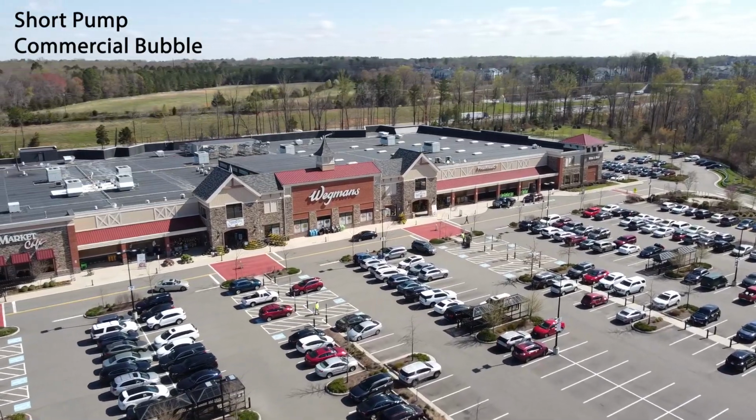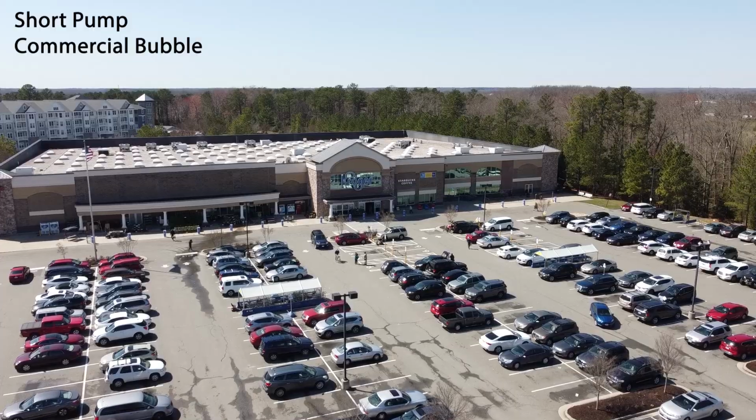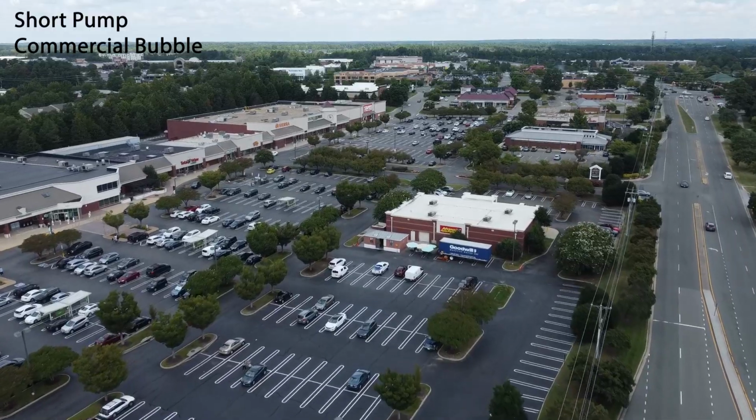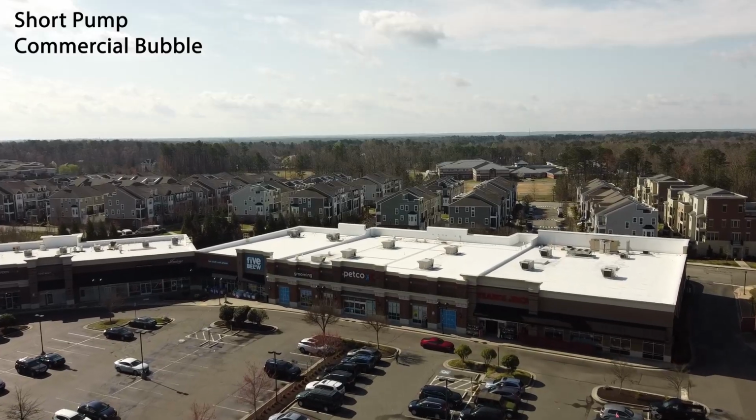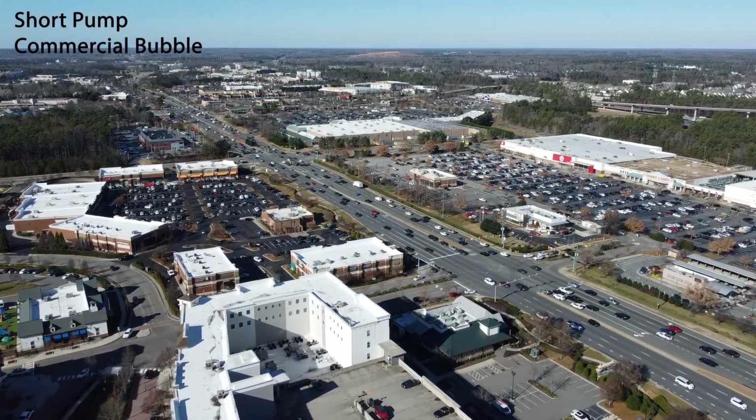To the west near Highway 288, there's a Wegmans, and to the east, there's a Whole Foods. In between, there is a large Kroger shopping center, a Publix shopping center, a Trader Joe's, and so many more. The things that you need for daily living are never more than 5 to 6 minutes away.